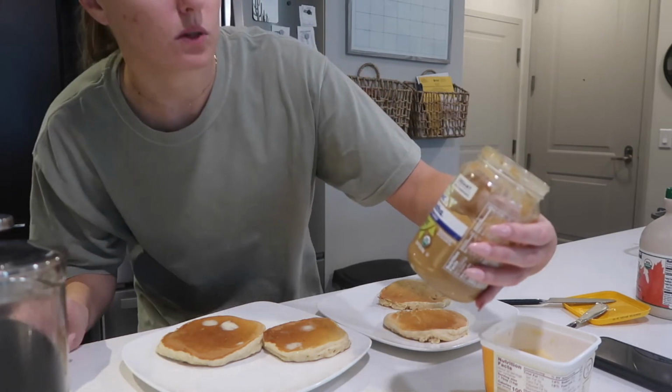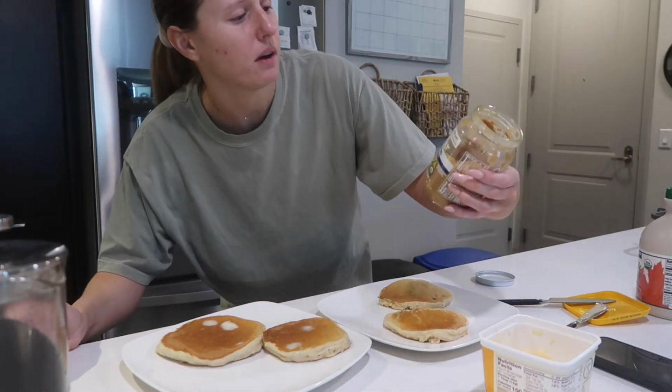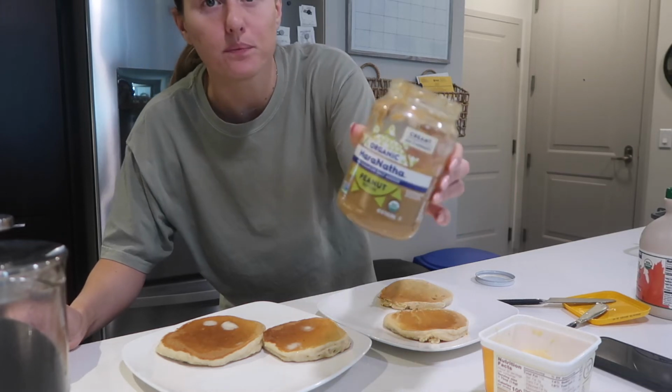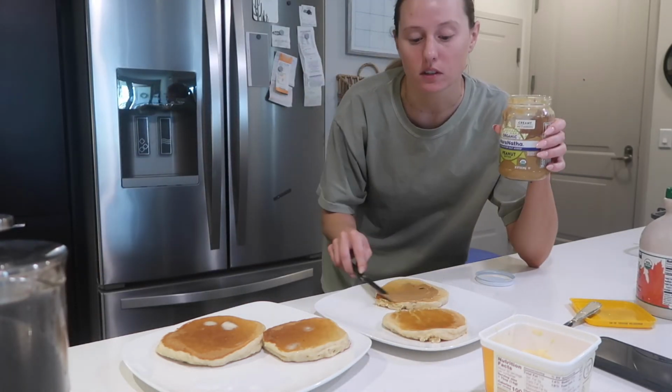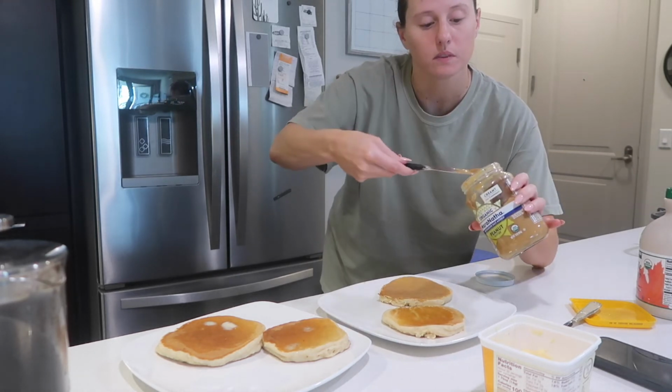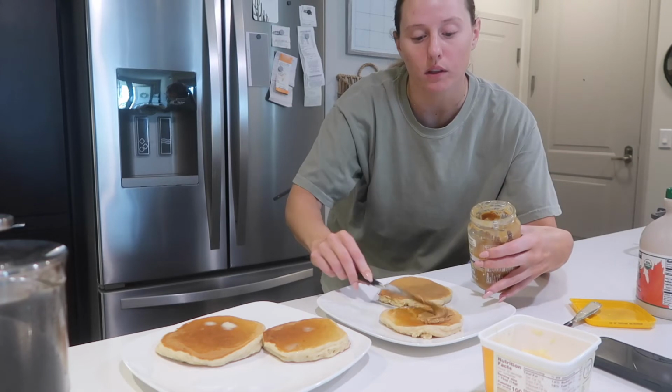And then we just have this organic Maranatha no sugar or salt added peanut butter. These are gonna be David's on this side. He likes a lot of peanut butter on his pancakes. I'm just gonna do one with peanut butter, one without.